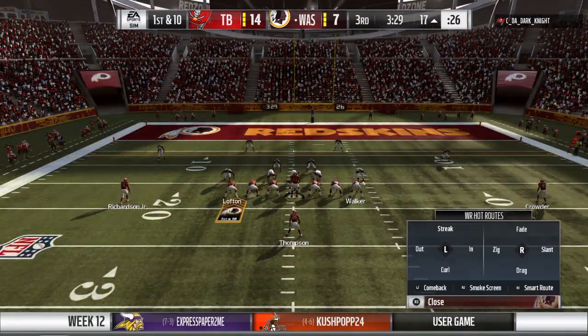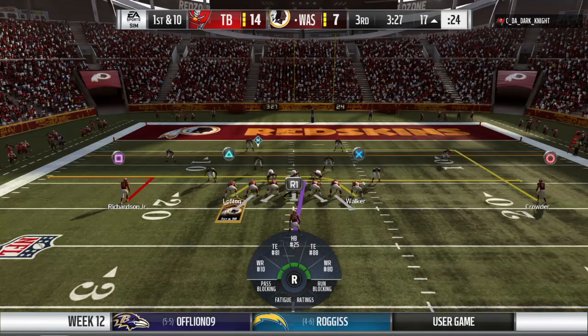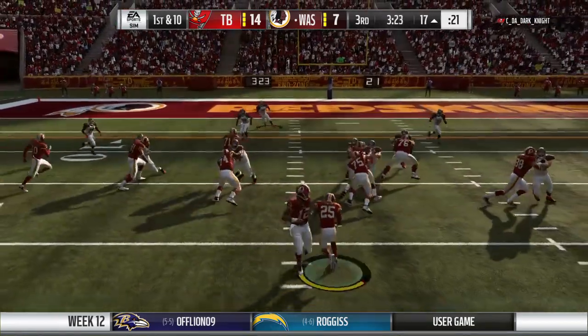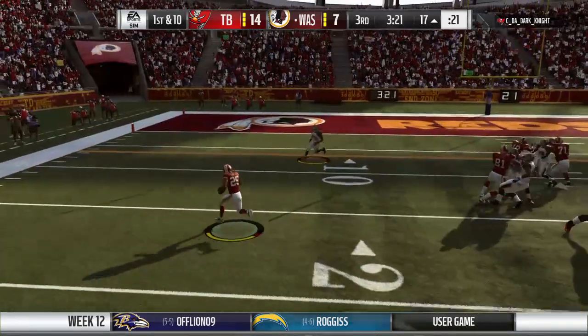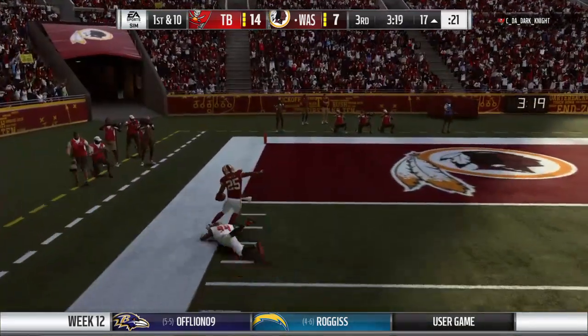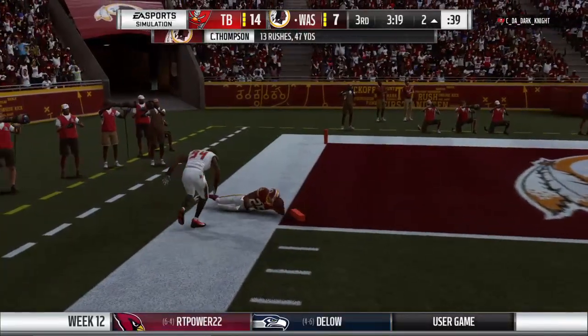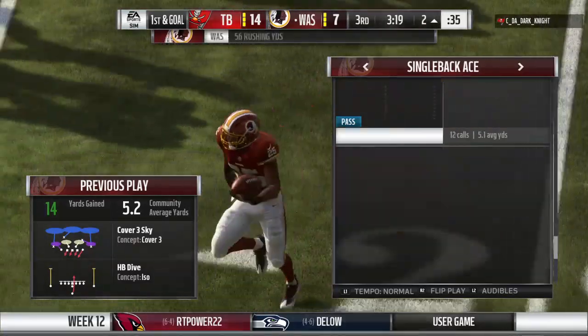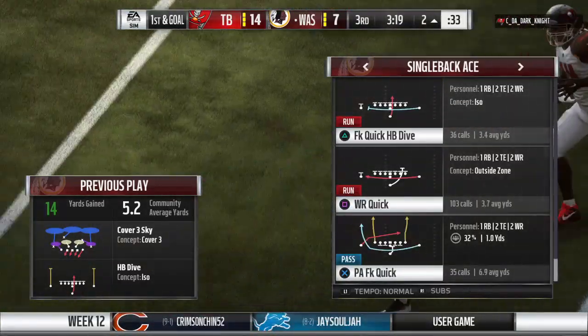1st and 10. All right, now, lucky 56. And they'll go with a ground attack here. And all the way to the 2-yard line there before crossing over out of bounds. Back-to-back nice gains. That one for 14 yards and another first.